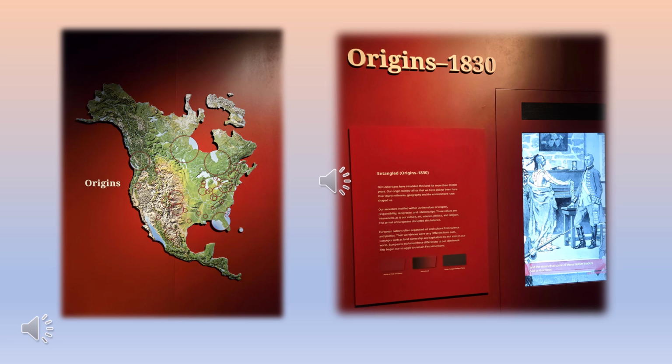Moving deeper into the gallery, I find myself in front of a section entitled Entangled. This part tells a layered story, how First Americans have lived here for more than 20,000 years. The museum explains that the origin stories tell people the First Americans have always been here. For thousands of years, the ancestors lived in balance with the land, guided by values like respect, responsibility, reciprocity, and relationships. But things changed with European contact.